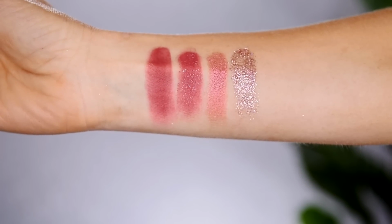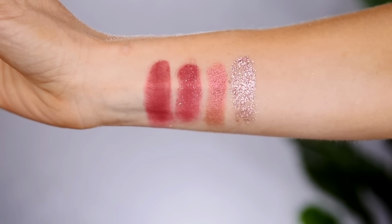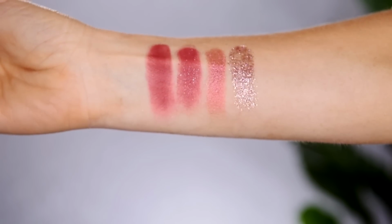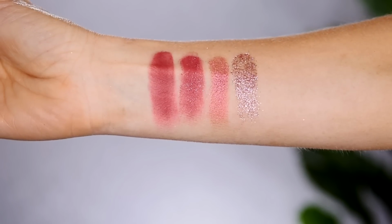Last up, let's move on to the Poet row. These are kind of our cranberries, our kind of warm pinks. These are very beautiful, but they have quite a bit of pink pigment in them. If you are afraid of pink eyeshadow, just be aware that you're going to get quite a bit of pink undertone in these shades right here.